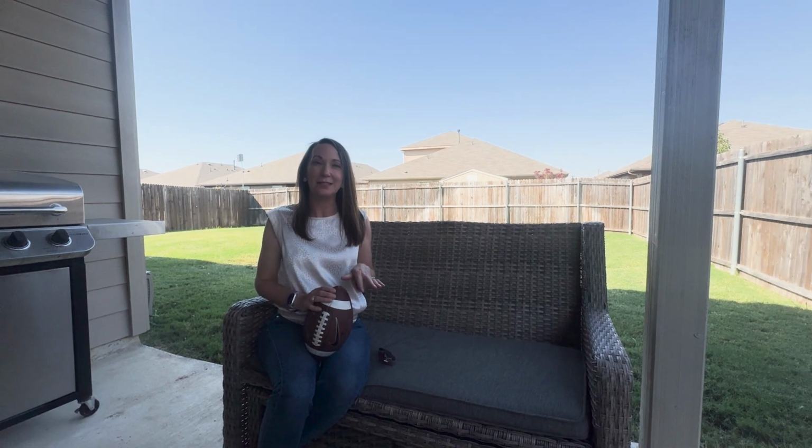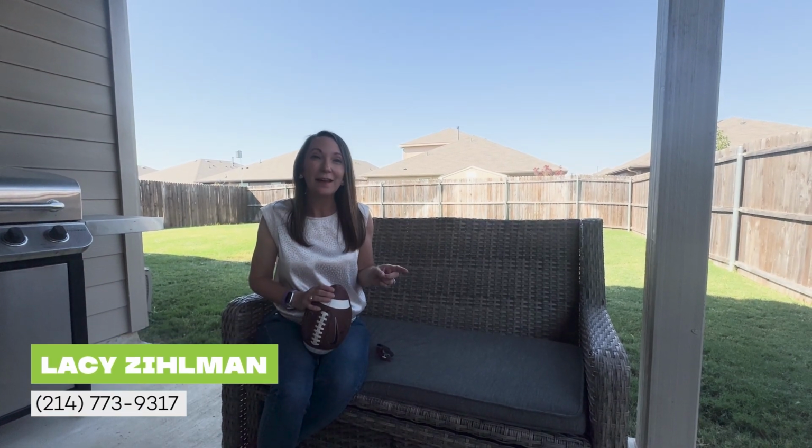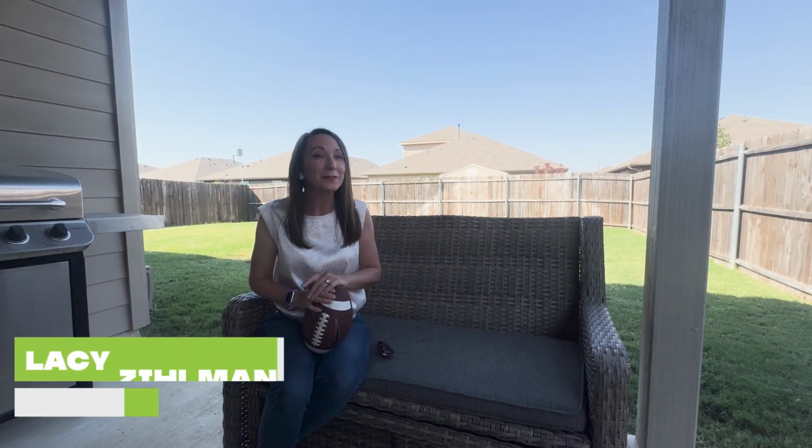Don't forget about bedroom number 4. It's perfect for your home office. So this single-story, 4-bedroom, 2-bath home located in South Denton and within walking distance to the elementary school, this one won't last long, so call me today.